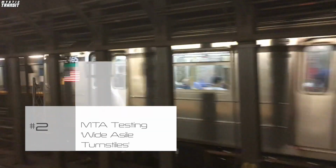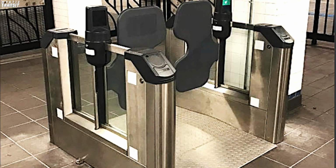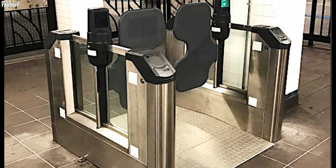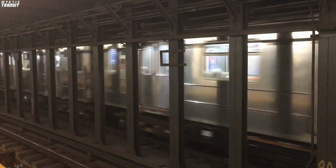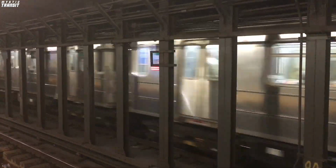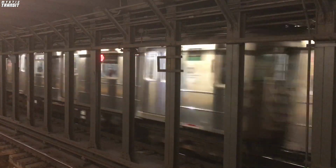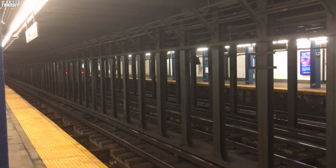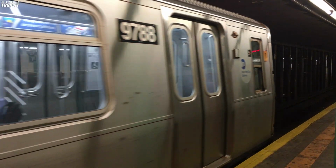Sticking with news about the MTA and moving from bad to good news, the MTA is now testing out new wide aisle turnstiles at select stations. Some of you may remember in the previous video how I mentioned that the MTA was starting to upgrade their emergency gates to allow all riders to open them, helping some people with limited mobility. It seems like the MTA is continuing to improve the system to allow more riders with limited mobility to get around easier.